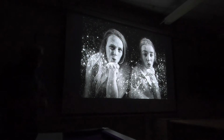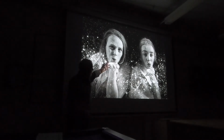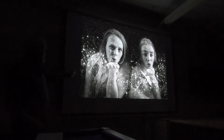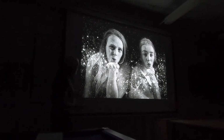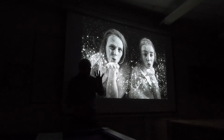Now, Blow Me a Kiss. I like the effect you've used here. I think you've used it quite well. You've got these two girls blowing dust and sparkly things straight at you. I think a lot of that's been added in Photoshop. That works quite well. And I like the way you've set them up with their hands just below there, blowing into the picture.